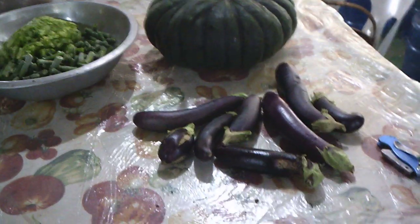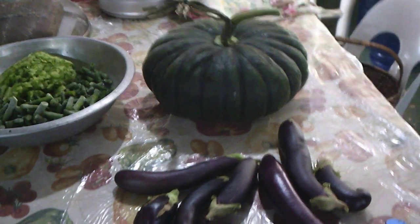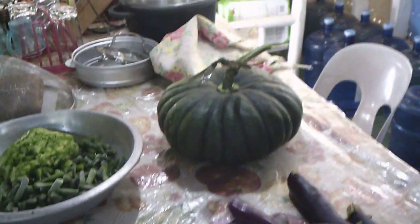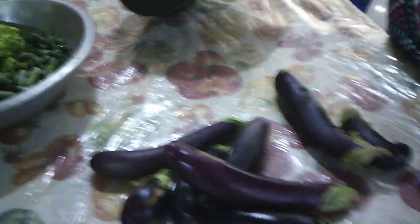Beth has been out in her garden in the back of the house. And as you can see, she said the squash here is 4 kilos. 4.5 kilos a squash here. I can barely pick it up. So, very nice. I can't lift that. Very heavy.